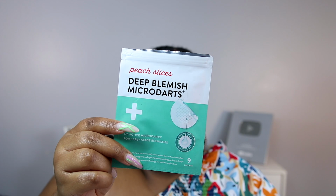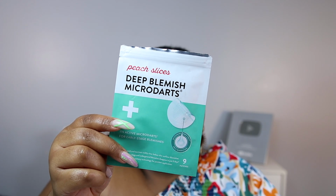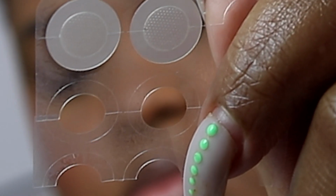And lastly are these Microdarts. These are the Peach Slices Deep Blemish Microdarts. And the way Microdarts differ from pimple patches is that they actually have little, like the name suggests, microdarts that actually go under your skin. So these are for pimples that haven't come to a head. They're not yet a whitehead, where they're looking basically inflamed and ugly under the skin. These help to push that nasty gunk to the surface so that you can treat the pimple.